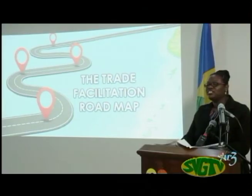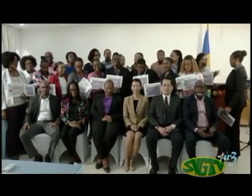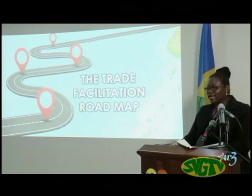Over the next 5 years, St. Vincent and the Grenadines is expected to minimize the time of import and export by 30% and increase its export volume by 20%. This is part of the National Trade Map for 2020 to 2025, which was launched today and is now ready for implementation. Assistant Comptroller of Customs and Excise Alicia Dick Brazel said as part of the plan, the National Facilitation Committee has developed 7 goals which must be achieved by 2025.